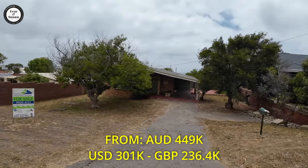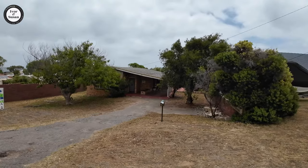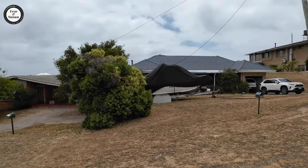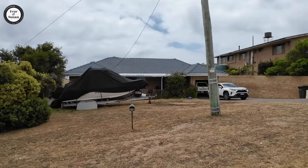That dates back to the 1960s or 70s. That skillion roof was big in those days, in the early 70s, I think. And it's come back into vogue again, the old skillion roof.